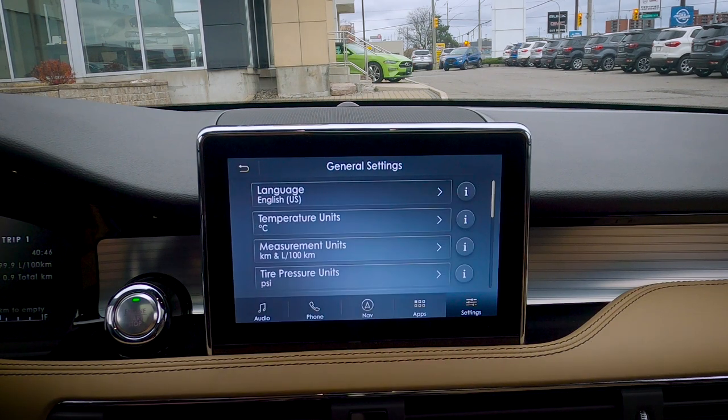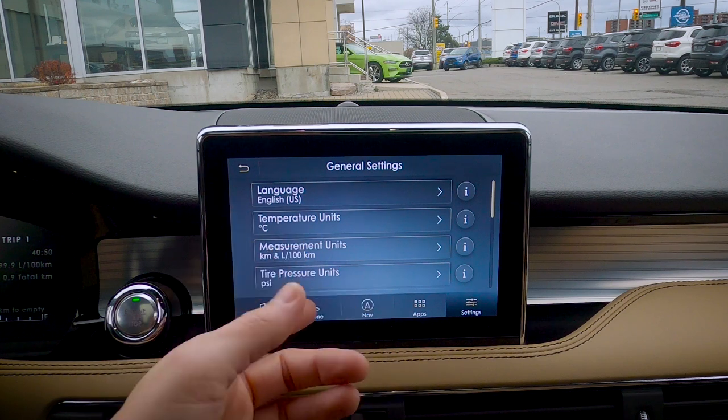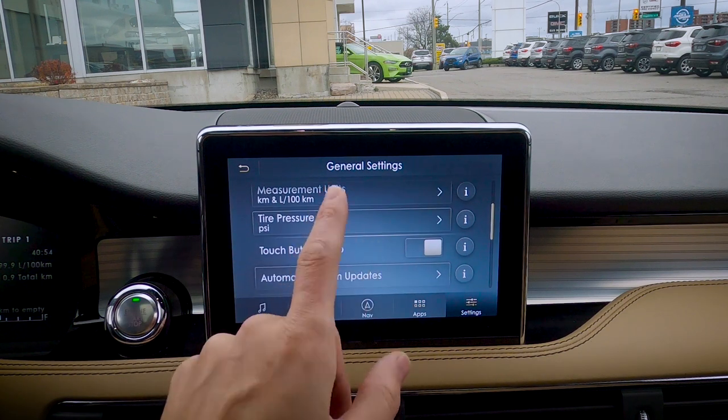Looking in some of our general settings, so we've got a lot of basic options. So what language do we want to use, either English, Spanish, or French, Celsius or Fahrenheit, what measurement units do we want, the beep.